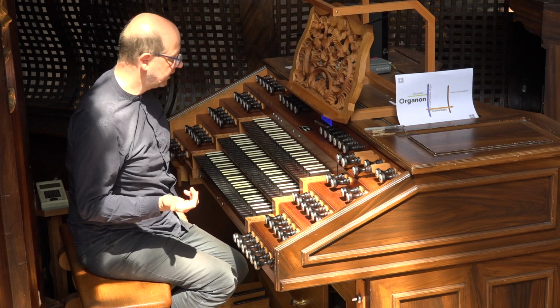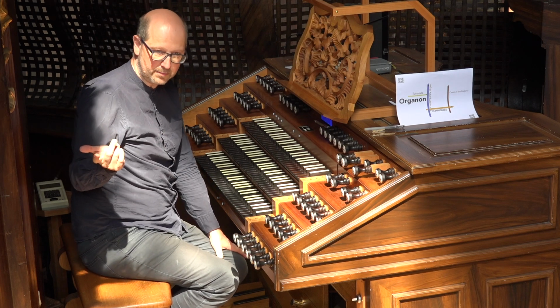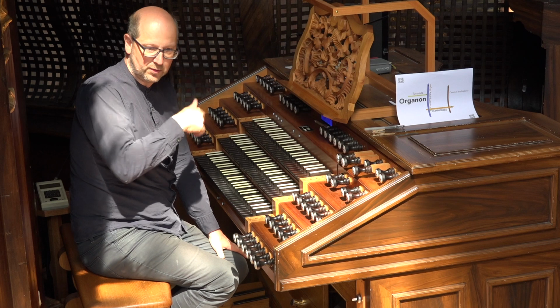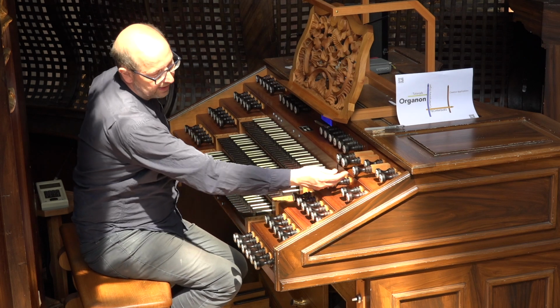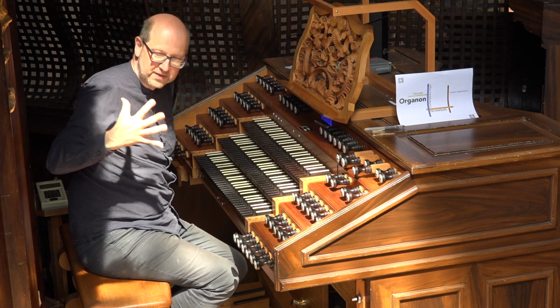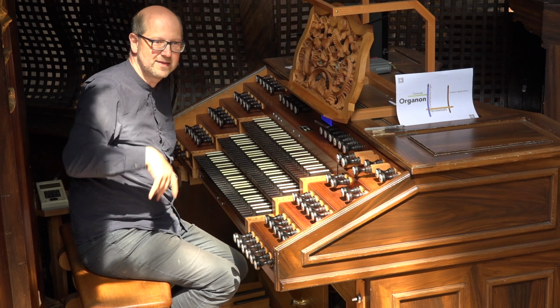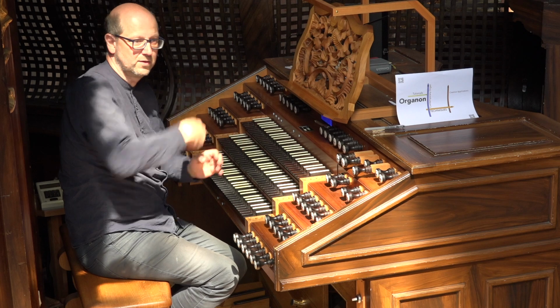And larger organs usually have a 32-foot stop, so 2 octaves lower than the key that you press. But this organ doesn't have one, and this 2 to 3 in the low register kind of simulates the existence of a 32-foot stop because it creates the fifth and the difference.